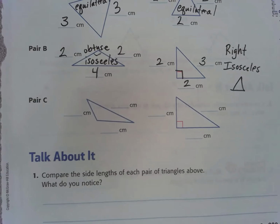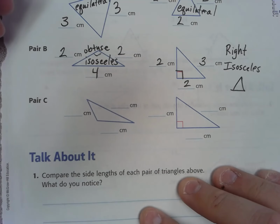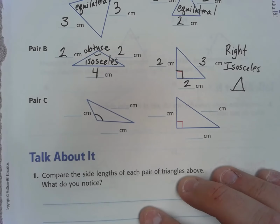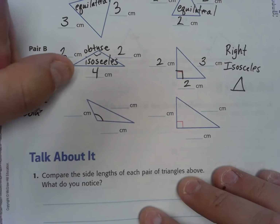All right, down here, pair C. Well, let's look at the angles first of all. Can we tell what kind of triangle this is based on just looking at the angles without measuring the angles? Go ahead, Johnson. Now, acute, they all have to be acute. Look at this right here. Is that a right angle? Obtuse. So we know that this one's obtuse, but let's measure the sides now.